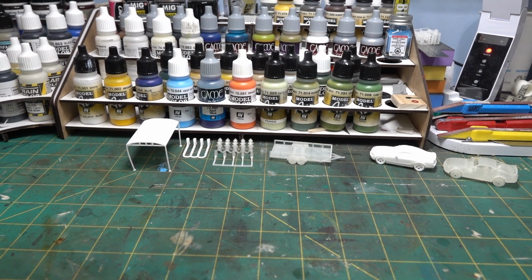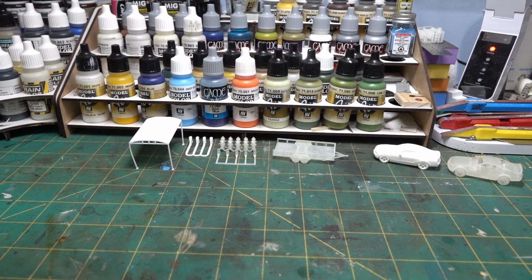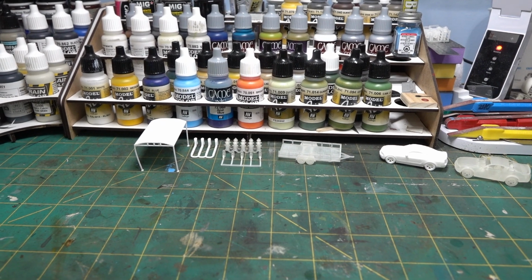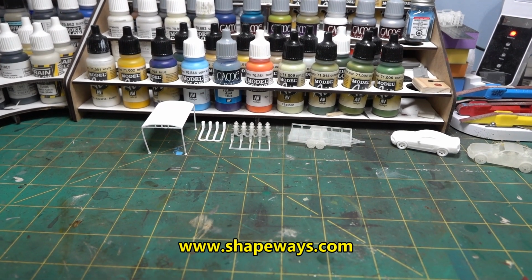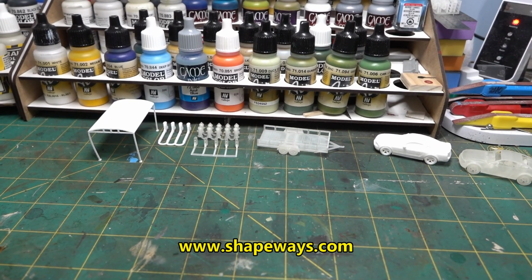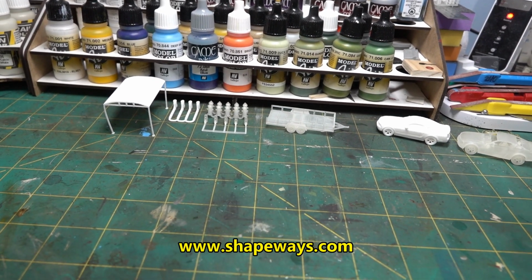Again, if you're not aware of, most people are, Shapeways and the 3D stuff that's available. Really cool stuff. Just going to cover it real fast. Some of the recent items that I had obtained. I'll put the links down below.